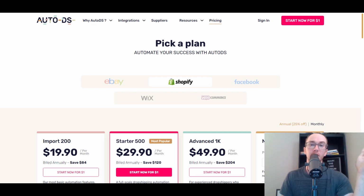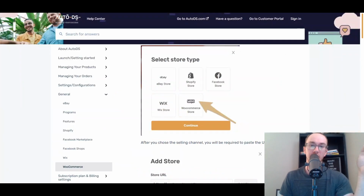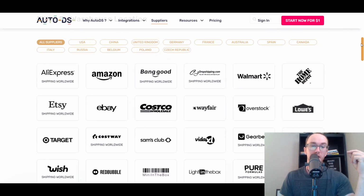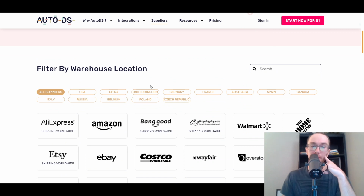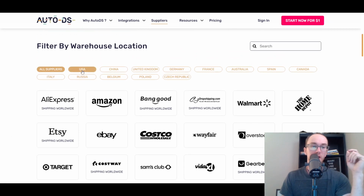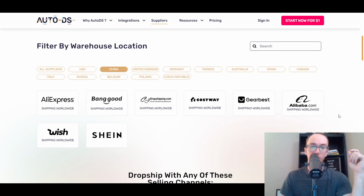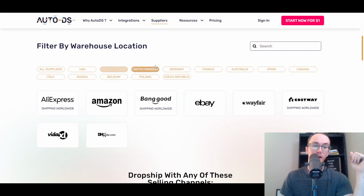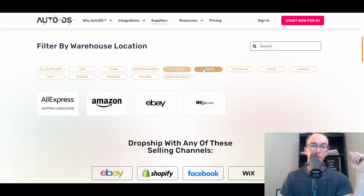Now, as far as other additional things to consider with AutoDS, they do have a lot of suppliers. As I mentioned, you can go through here and easily filter by the different suppliers that they have listed, depending on the countries that you want to sell within, whether it be US, China. You can sort by all their different suppliers and warehouses, different companies that you can connect to and sell through, or depending on where you want to sell your products to.